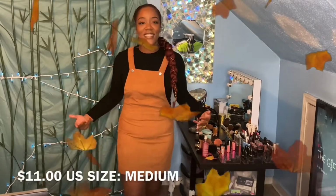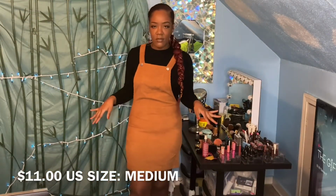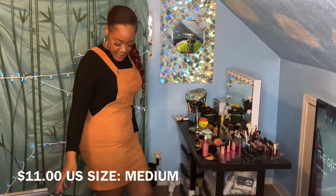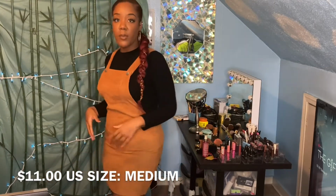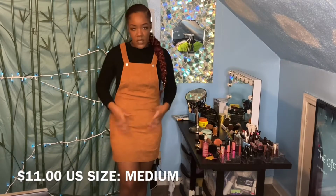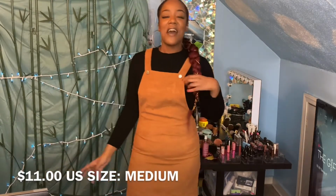Okay, so this is the next item that I got. This is a tan or light brown corduroy dress. I got this in a size medium, but I would definitely say size up with this dress if you want it to be kind of baggy, because honestly I probably would have sized up so it would have been a little bit more baggy. I mean, it looks cute like this too, but obviously I like room right here so your girl can eat, because you know I can eat.